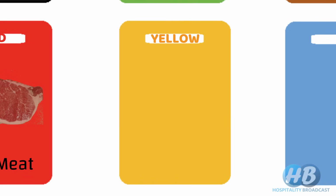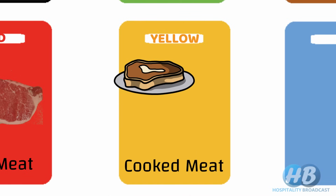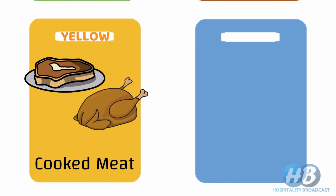Yellow chopping board. Yellow is used for cooked meat. Most of the meat when cooked looks golden in color, hence the yellow chopping board. One can do carving of Sunday roast joints or freshly cooked chicken.